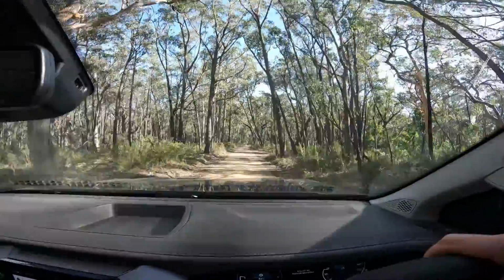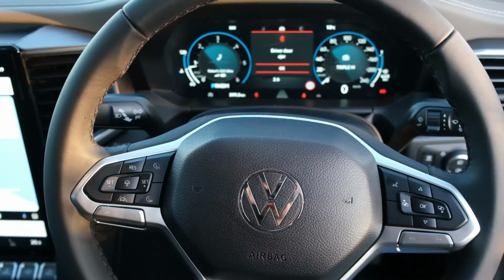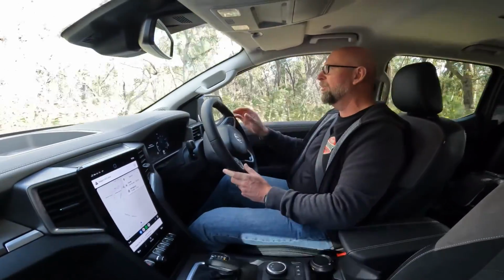Now, I will say there are a lot of Ranger parts in here. You can't deny that. But sitting behind the wheel, looking at the dash, sitting in the seats, looking at the seats, it feels very Volkswagen in here. And if you're a Volkswagen person, you'll know what I mean.